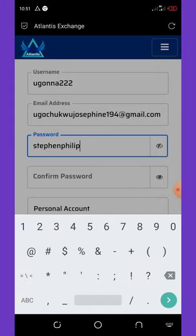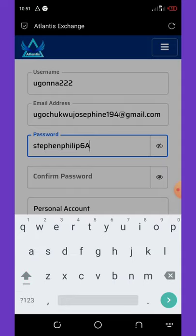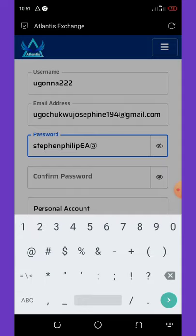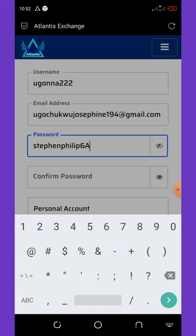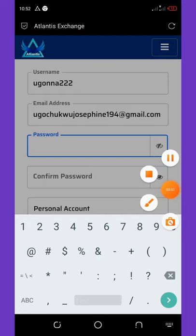Now you are required to enter a character and also a number. So you can use something like Steven Philip 6A@. You can see that. Make sure you use a number, a capital letter, and a sign. You can choose any sign of your choice, and any number, but make sure that you put the number and the sign together with a capital letter. That's what the system needs you to do. All right, now I'm going to choose my own favorite password.